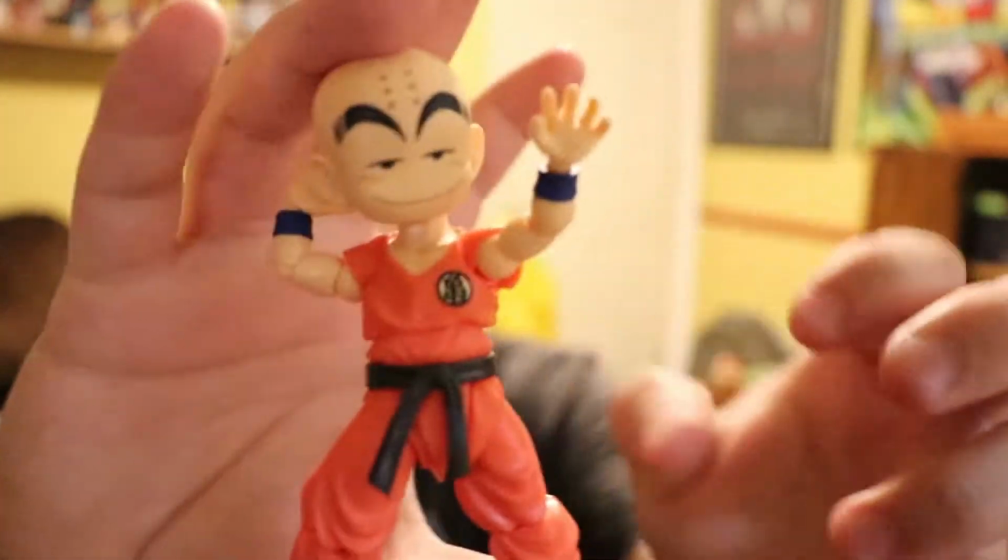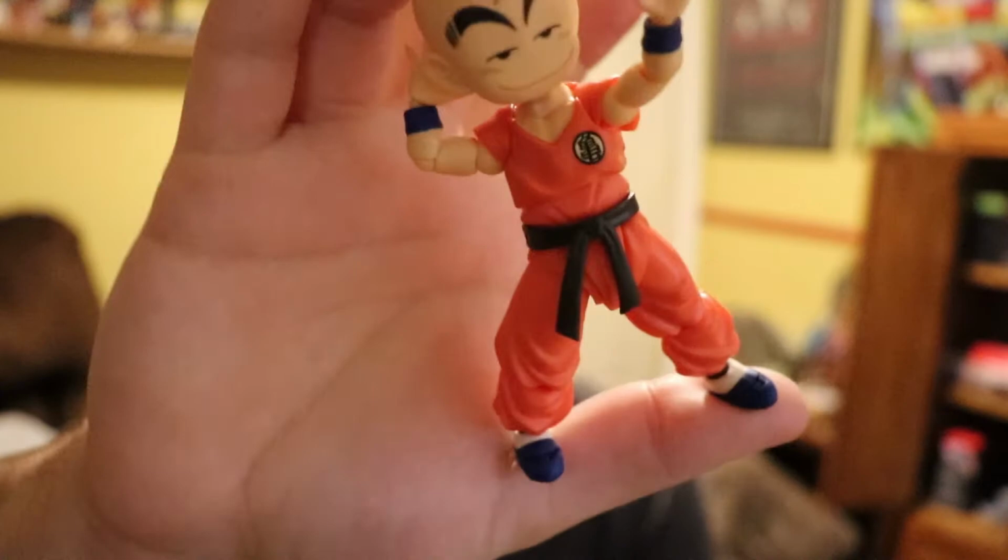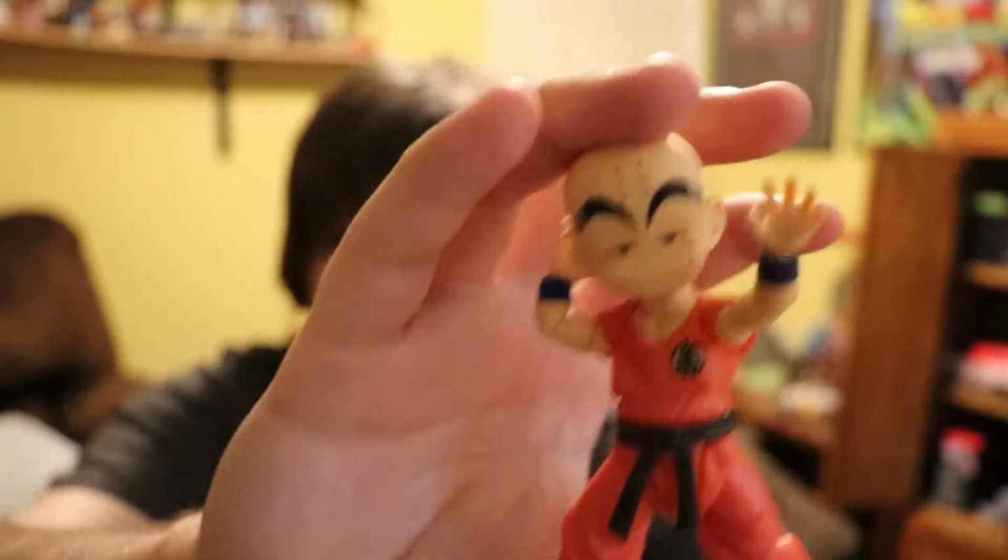First off, it's Kid Krillin. The very, very tiny little figure. Maybe, honestly, just 3 inches. But for 3 inches, he sure knows how to pack a punch. That's innuendo, I guess. But I'm liking this figure. I have him with his little smug look.